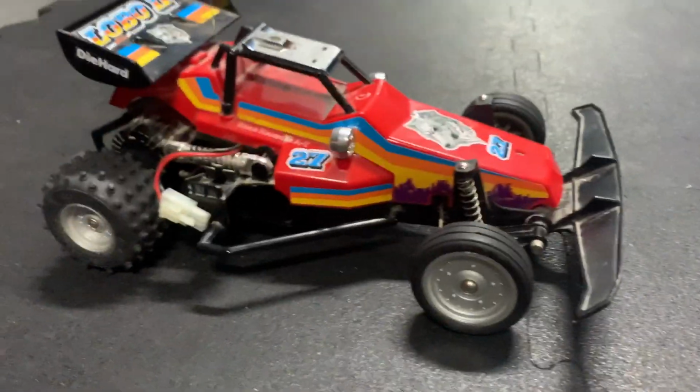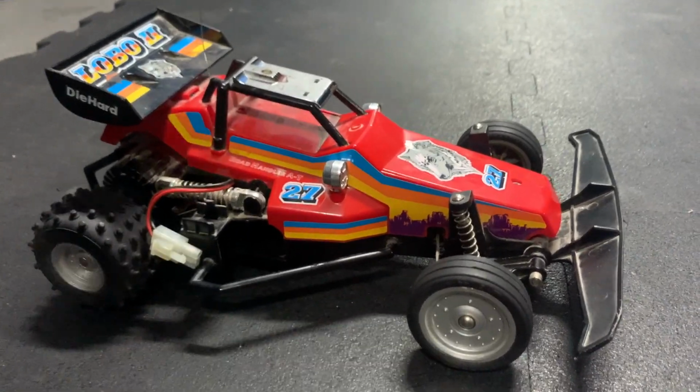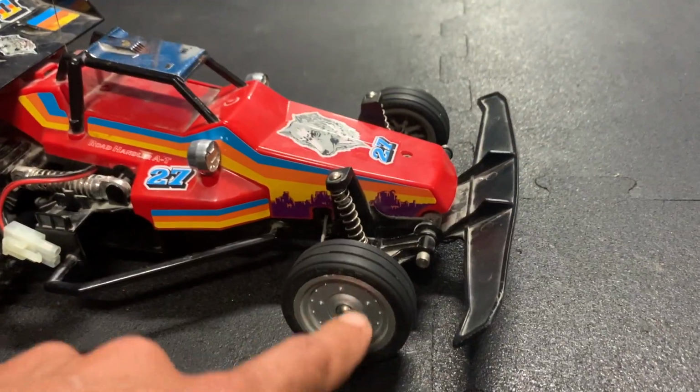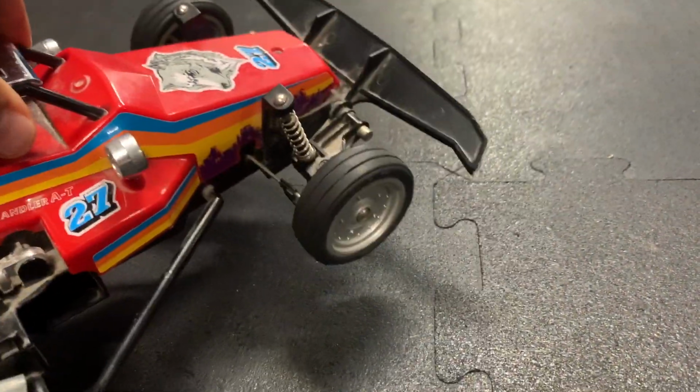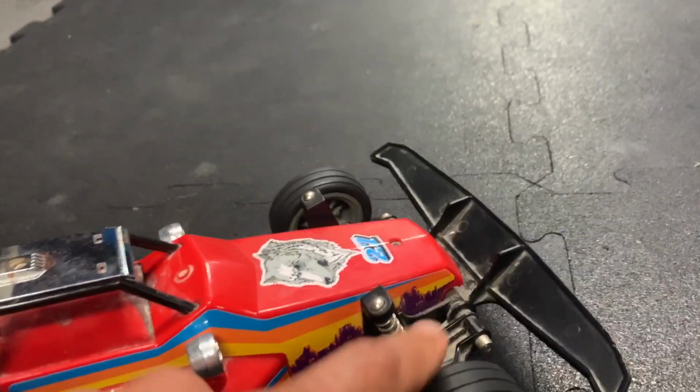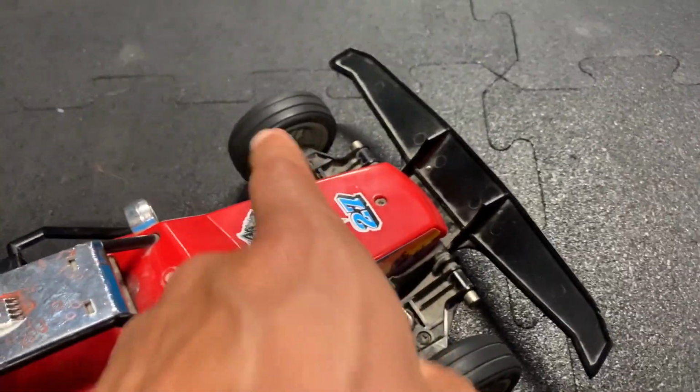And it's not a hobby grade RC, but more so a toy grade RC in the sense that you can tell just with the bumper, it spans the entire length of the front wheel. So that way, if you hit it on a side of your house or maybe a curb outside, it's not going to destroy a very fragile part of the buggy, which is right around here.